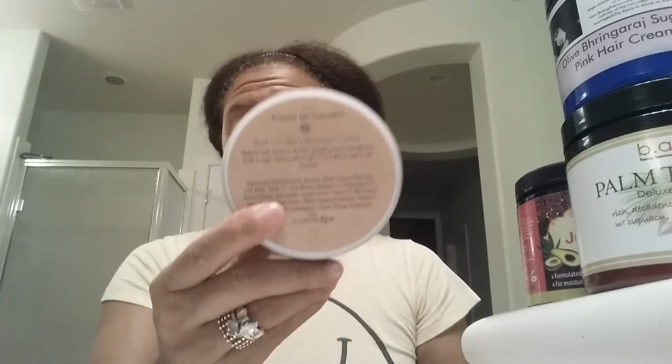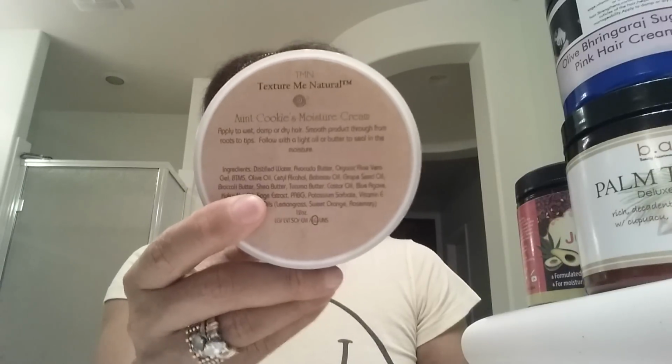And she says it's a moisture cream, and that's what I use it as. And it says smooth product from root to tip, follow with a light oil or butter to seal in moisture. So even though this has butters and oils in it, after the water, she lets you know this is a moisturizer. This is not a butter.